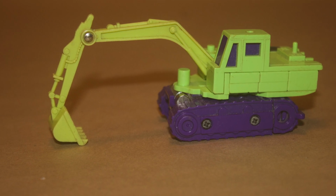This one here, I know though, is supposed to be part of, and I'm blanking now, I think he's supposed to be part of Devastator. I think that's what his name is. But this one here is some kind of a combiner, and it is in fairly good shape, except for the fact that it is a little dirty. I tried cleaning it up, but I might have to get at it again.